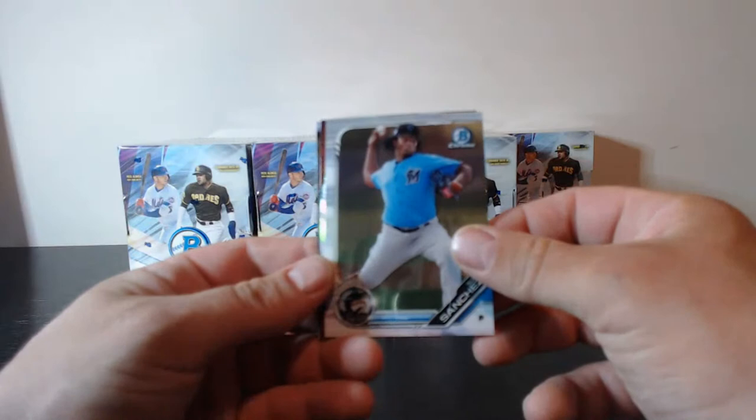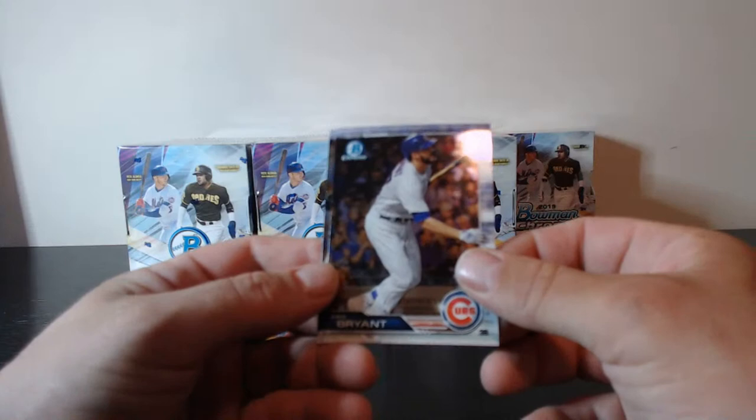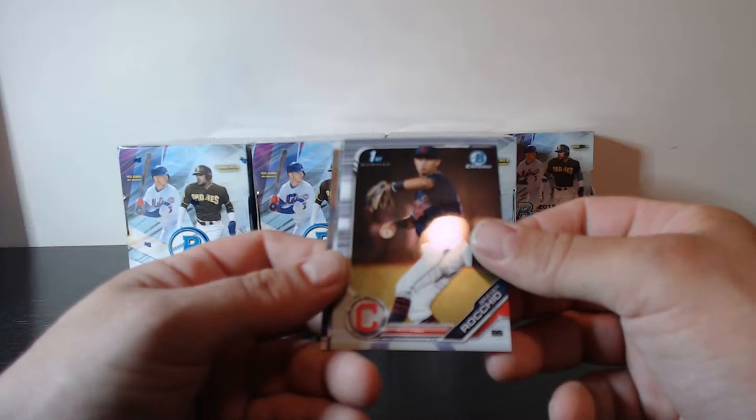Nick Madrigal, Sixto Sanchez, Luis Robert, Arizona Fall League for the Chicago White Sox. Man, getting some hits for the Sox here. Chris Bryant and Clayton Kershaw base. First Bowman of Isaiah Gilliam for the Yankees. First Bowman, Brian Rocchio for the Cleveland Indians.